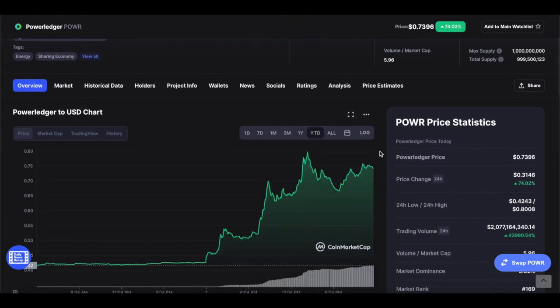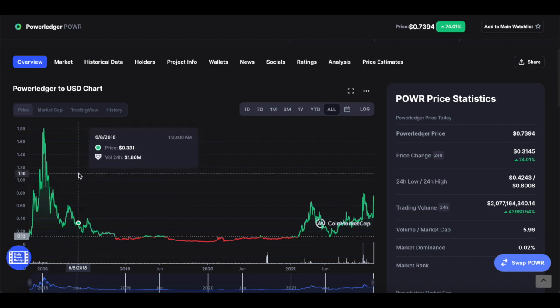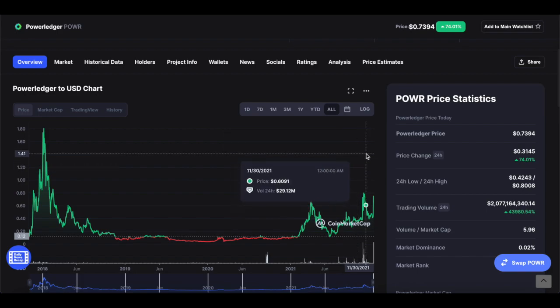That's a big question. So this crypto has actually hit $1 before, and this was around one of the first booms in crypto history. This was around 2017 and the early parts of 2018. It actually went up to $1.80, which is really fascinating. So the question is, can it do that again?